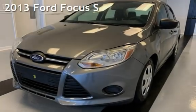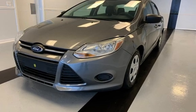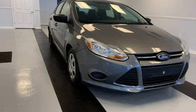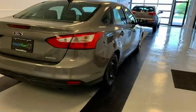Presenting a pre-owned 2013 Ford Focus S. This four-door sedan has a four-cylinder, 2.0-liter i4 engine, with front-wheel drive, and a five-speed manual transmission. This Ford has less than 111,000 miles on the odometer.